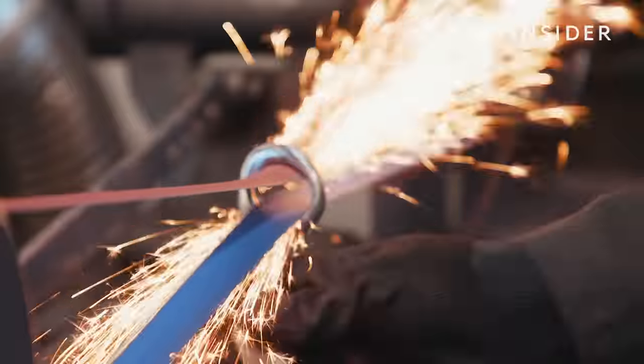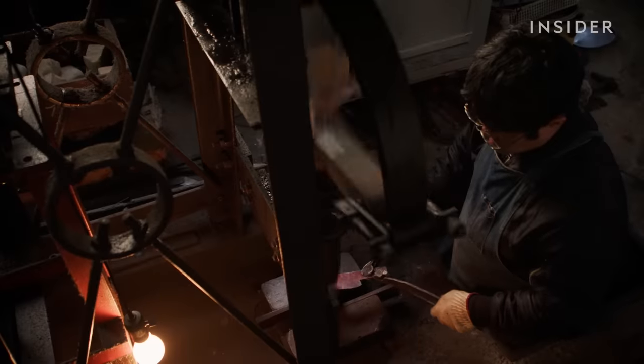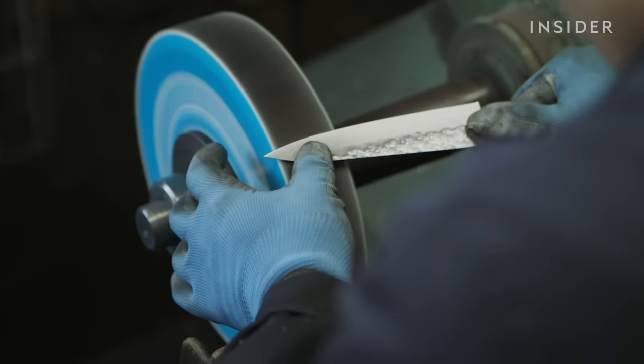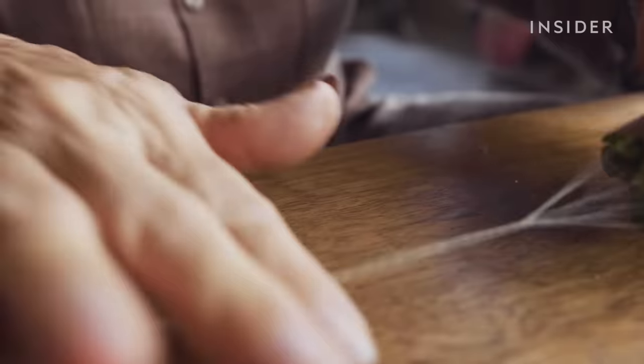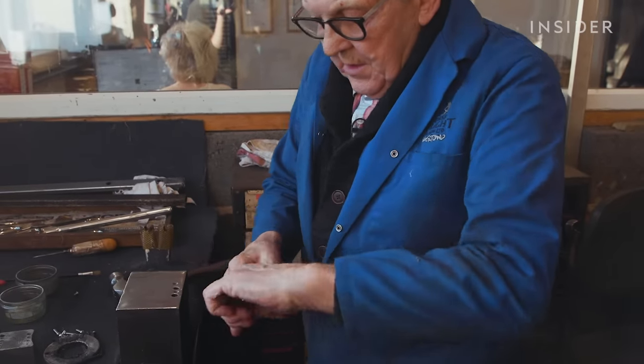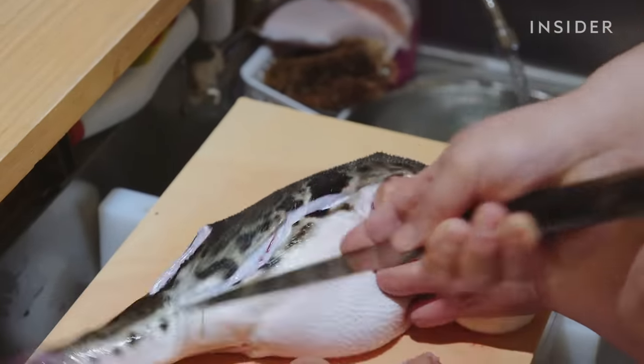Humans are truly remarkable in their ability to learn and develop skills. Through their tireless dedication, they've been able to achieve incredible feats that were once thought impossible. From hand-weaving fibers that are only 4 microns thick, and knowing exactly how to straighten tailoring scissors purely by the feel, to being able to safely butcher one of the deadliest fish in the world.